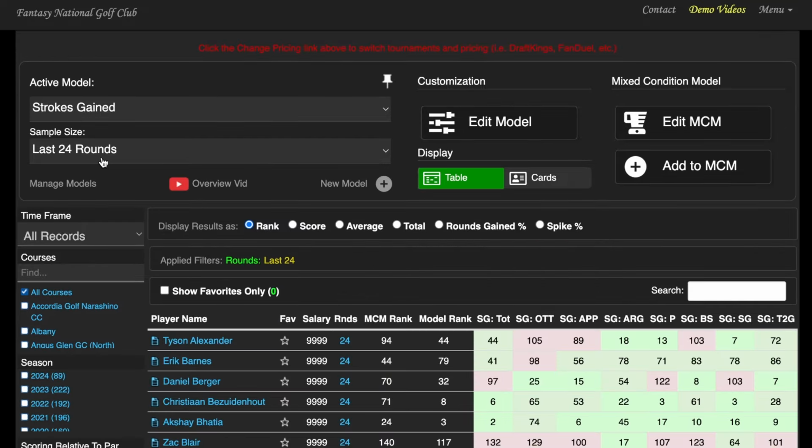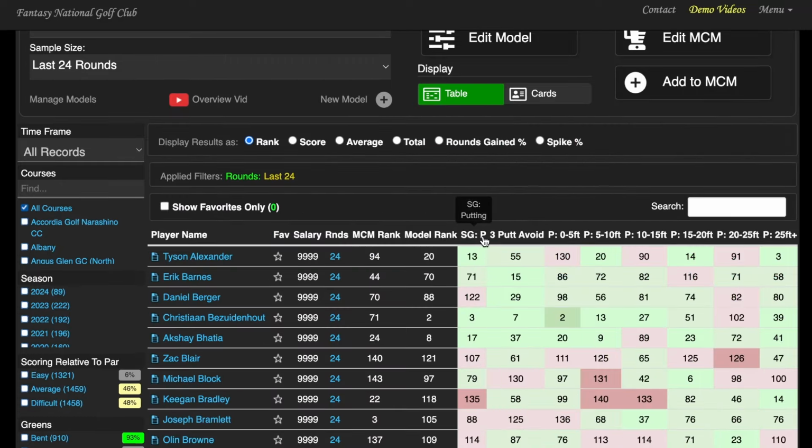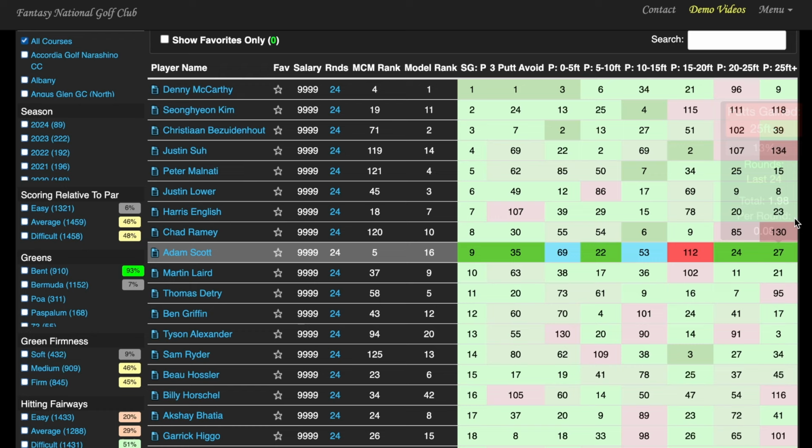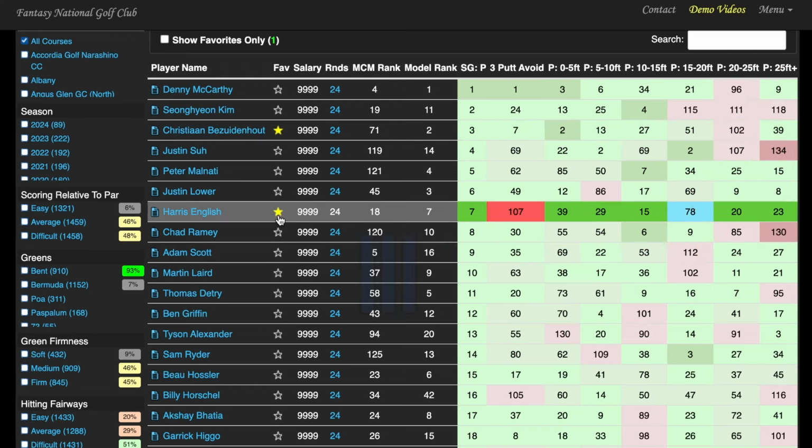And we'll go strokes gained past 24 rounds, but we'll change that to putting to see who we have putting-wise coming in to see if they're gaining on the greens. So McCarthy, S.H. Kim, there's Bez near the top. So we liked Bez. Harris English is another one.